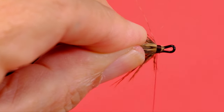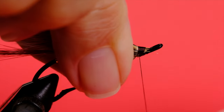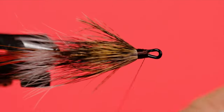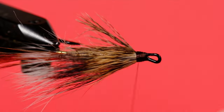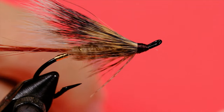Now work your thread back, tight wraps. Pull everything back, get the hackle out of the way, wind forward nice and tight. There we go. Just put a few extra wraps in here to cover up. And we whip finish.